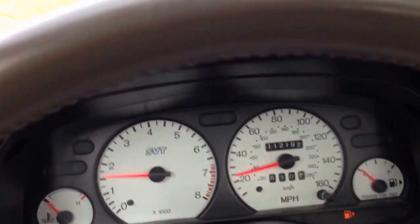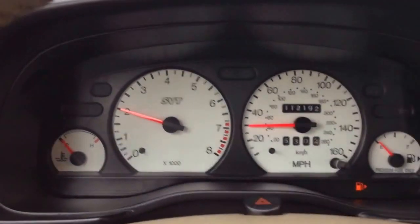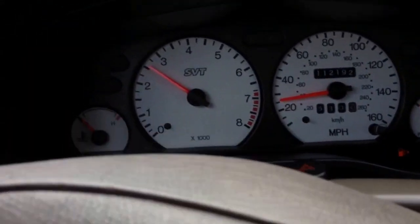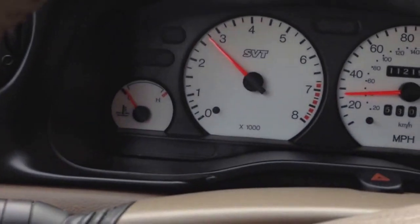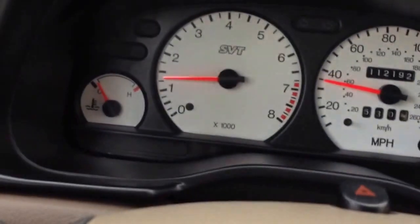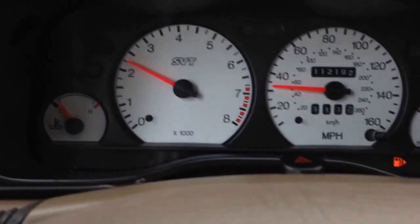So when you guys are looking at that, I'm going to try to be as honest as possible. But again, this car is giving me nothing but joy driving it. It is quick. But again, I'll just let the car speak for itself. Downshift a second. Clutch was replaced about 12,000 miles ago, so it's effortless to shift this vehicle.